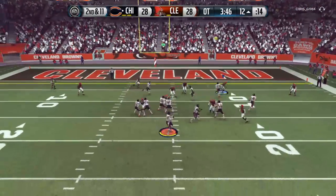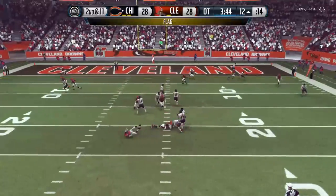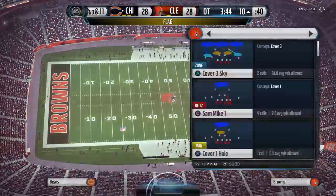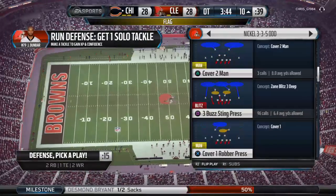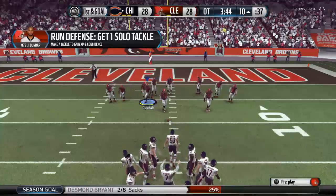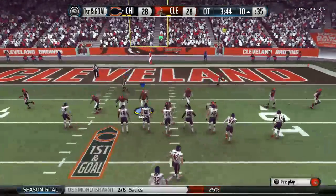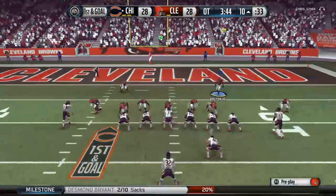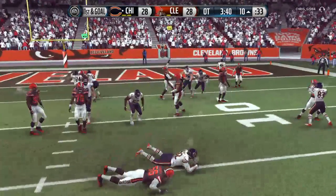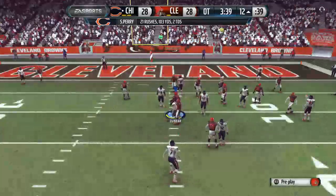2nd and 11. He's thrown to the ground, grabbing the face mask. We see it almost once a week, and here it happens again. Well, a lot of times these defenders, I'll give them a little slack because they're running so fast. They're trying to tackle some tremendous athletes in open space, and sometimes accidentally you're going to grab the face mask.